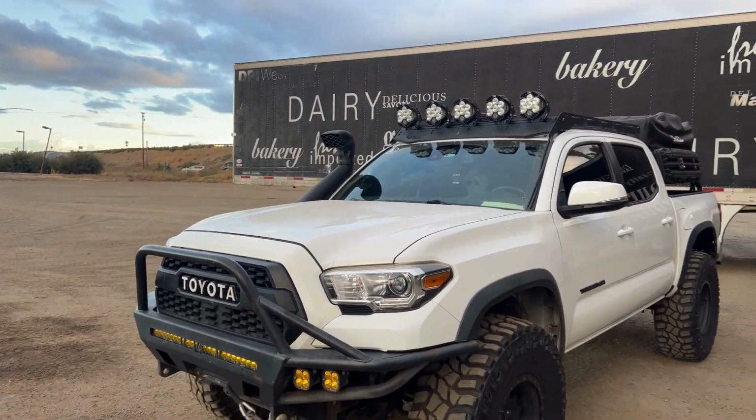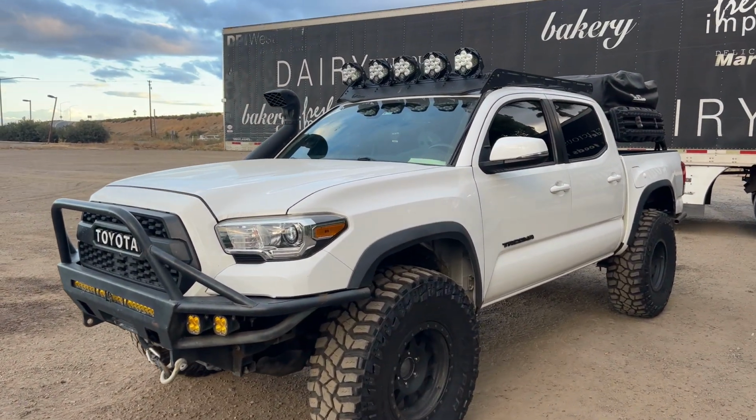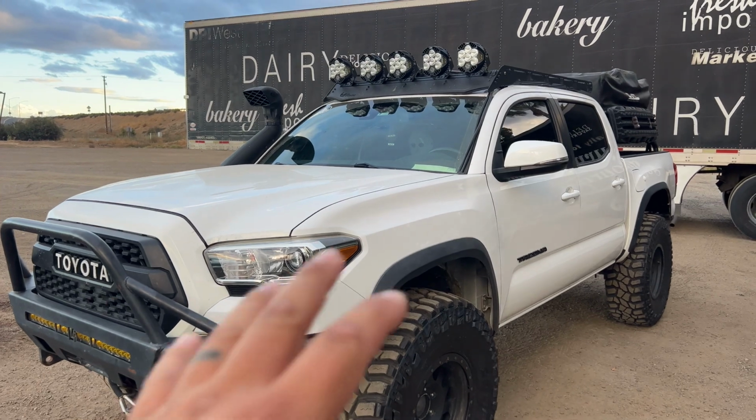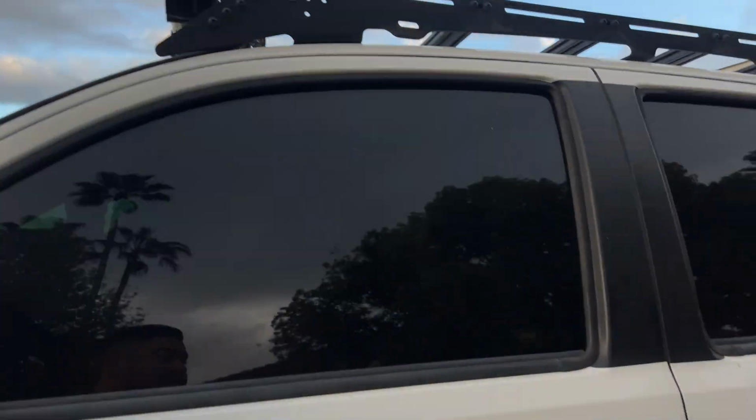This is my daily truck, so it's a workhorse. It's not supposed to be pretty. It's not for show. It's more for durability and usage. But you can see it on the inside way better.